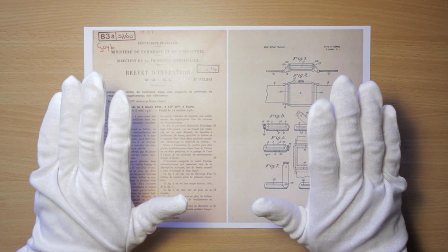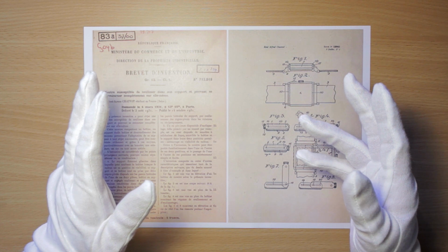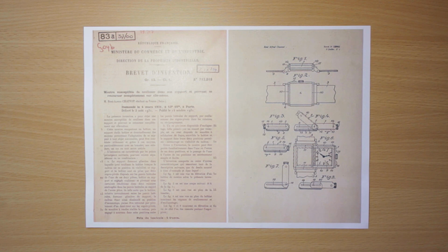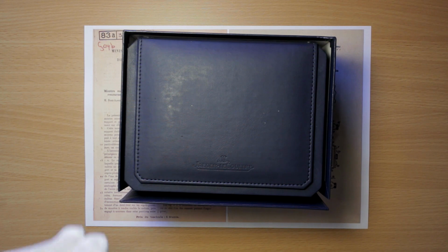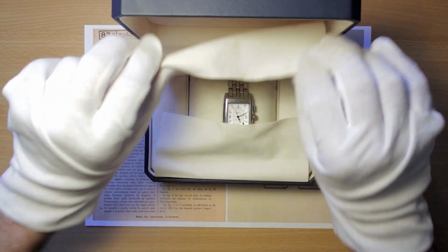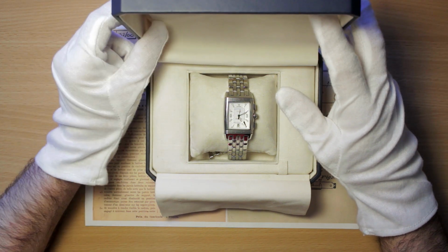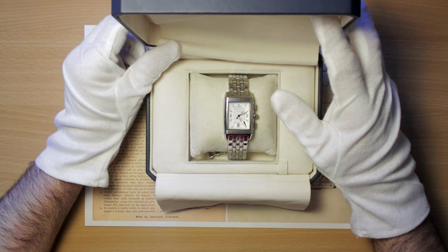Whoa, wait a minute, I hear you say. White cotton gloves? What's going on? This must be something quite special. Well, it is indeed. Today we're going to look at the Jaeger LeCoultre Reverso Gran Chronograph Retrograde.